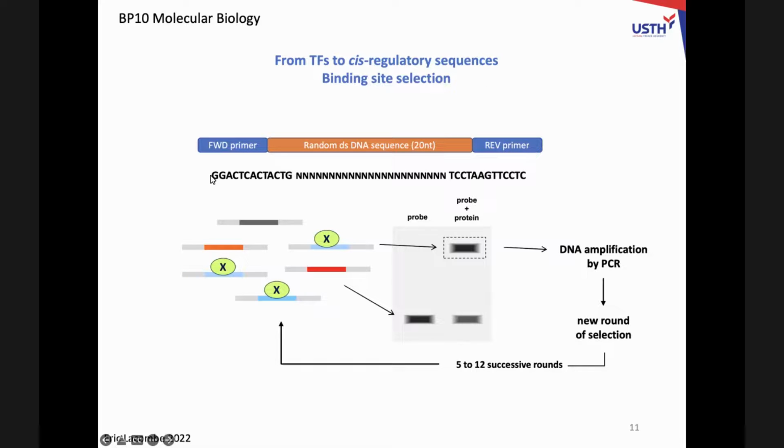So we're going to use, sorry, I start again. This fragment with a random sequence in the middle, we're going to use it as a probe for an electromobility shift assay experiment. So the random probe is drawn here with the little black box. The little black box is the random sequence. And in the way I draw this, the random sequence in the middle can be any sequence possible, completely random. So I just try to highlight three different types of sequence.